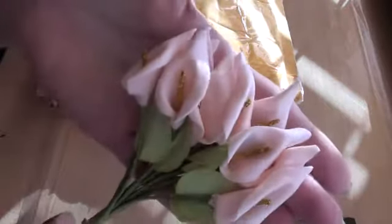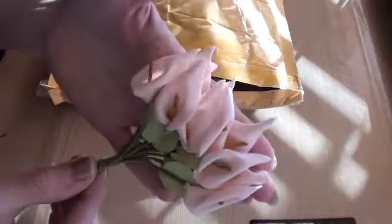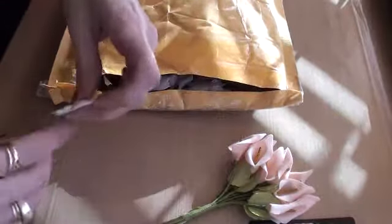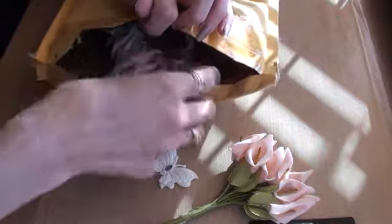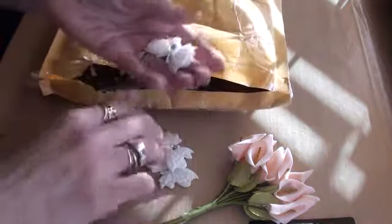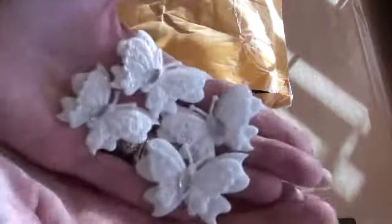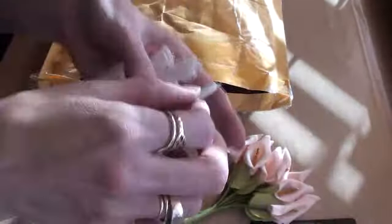Oh my goodness, I can see flowers. Oh, calla lilies. Oh my goodness. Okay. Oh, look at those. Oh, those are gorgeous. Thank you so much, Janet. Oh my goodness, they are gorgeous. Oh, I love them. And I can see butterflies. Look at these. Oh, and let me just grab and see more of them. How cute are they? They're gorgeous. Oh, I love butterflies. Thank you so much, Janet. Oh my goodness, they are so cute.